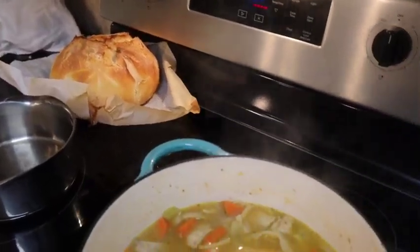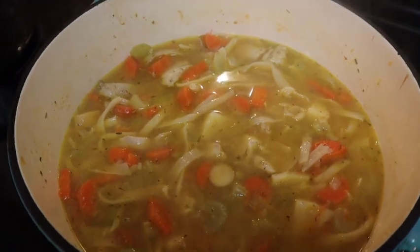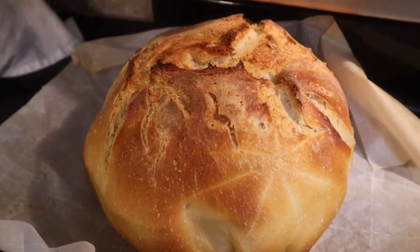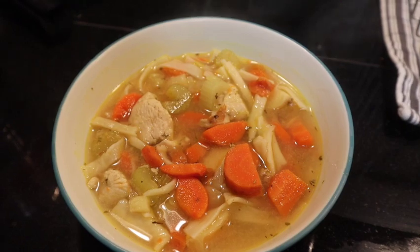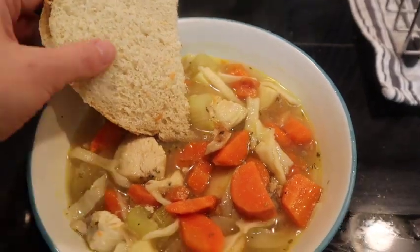After you simmer that for 15 to 20 minutes, cook your half a pack of noodles while that's happening. You have some delicious homemade chicken noodle soup to serve with delicious crusty bread. And guys, you will not go back to the canned stuff after this. This was the best chicken noodle soup I have ever made. You have to go make it right now.